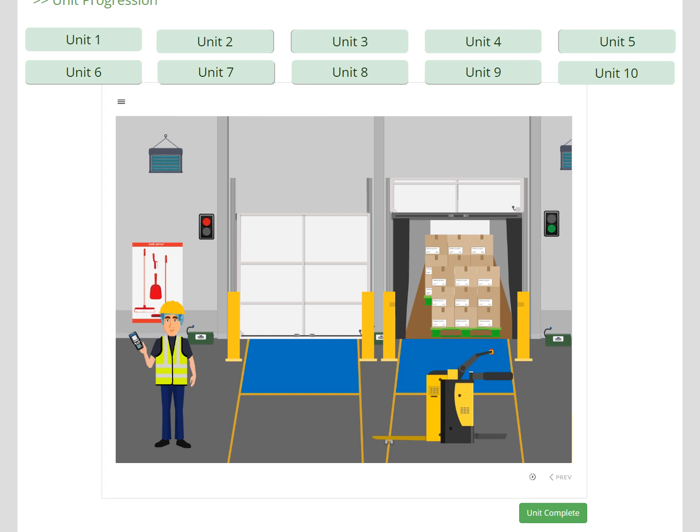The learner moves through the course using the icons. The information is provided in written and verbal format. During the course, the learner will complete games and exercises to keep them interested and solidify their learning.